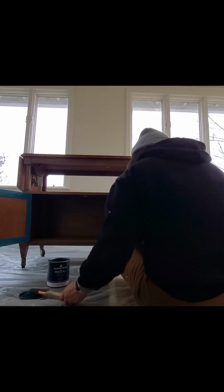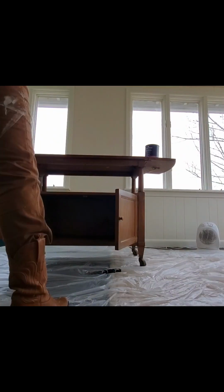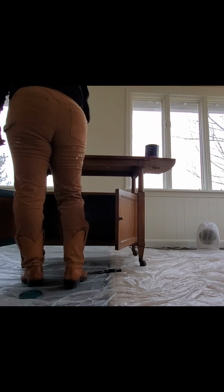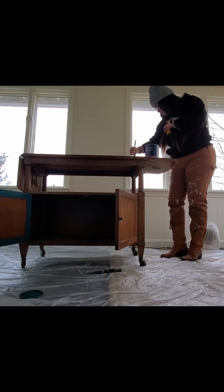I wanted to see how it was going to take the paint, because the other thing I realized is I didn't have shellac, and I like to shellac my pieces prior to painting. But this paint has primer and the paint, so I figured I should be okay, but I still like to shellac. So I wanted to just see how the furniture would take the paint. I tried the first one, and I was like, okay, it's taking it pretty well. So then I decided to continue to paint the whole thing. So you'll see me put on the first coat.